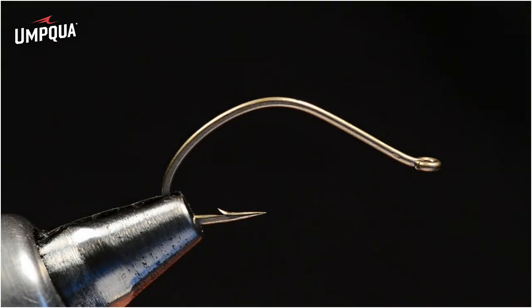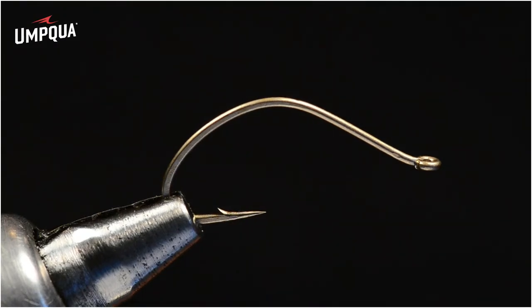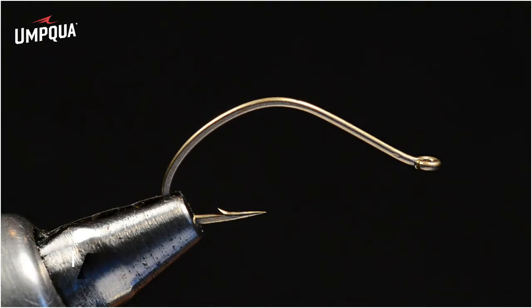Okay, we're going to tie one of my favorite little flies. This is a totally dumb fly. I'm not proud of it. It's not my pattern. It's just a fly that I've come in contact with over the years that really does work. This fly is called a pig sticker, and that's from the Latin term for sticker of pigs, which means it catches big fish. And truthfully, I've probably caught more big giant fish on this fly than nearly any other. So it's worth tying and having around.